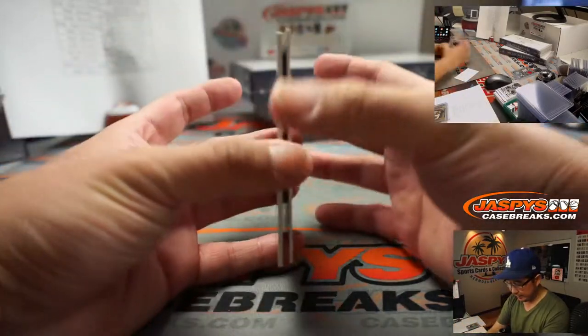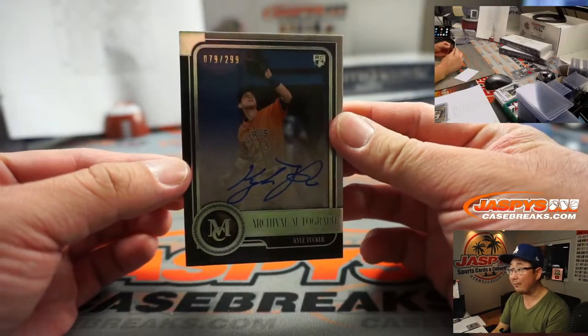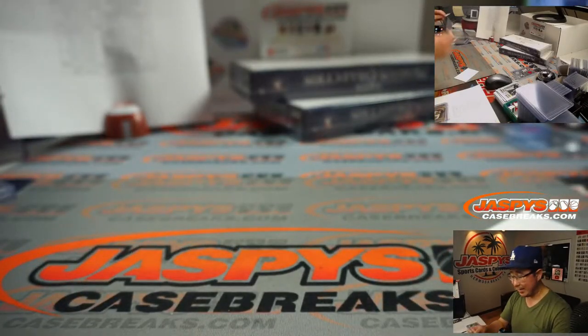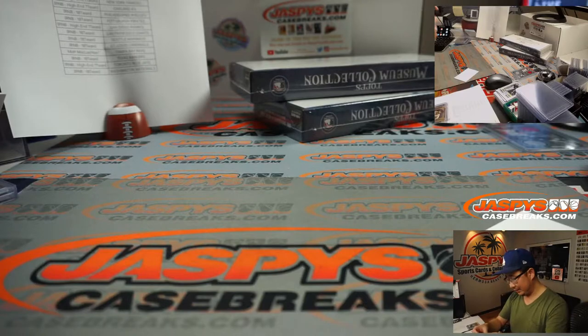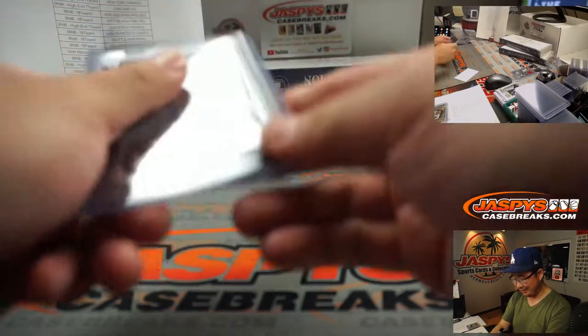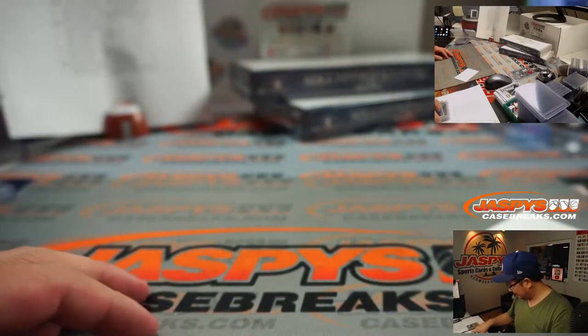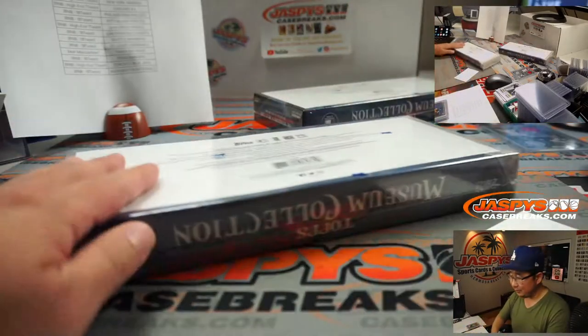There's Eloy Jimenez, rookie card. And we've got Kyle Tucker archival autograph. 79 out of 299. Astros 9. It's Astros 9, Matt McLaughlin. He's hitting everywhere, with the teams he got straight up in the number block. All right, 2 boxes to go.